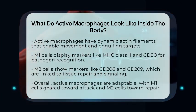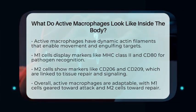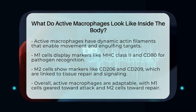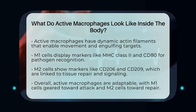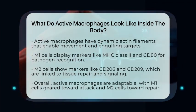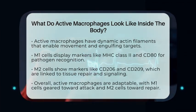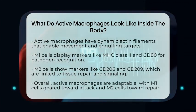In simple terms, active macrophages look like versatile, shape-shifting cells. The M1 type appears larger with many vacuoles inside, ready to attack invaders. The M2 type looks more spread out, sometimes with multiple nuclei, prepared to repair tissues. Their physical features directly reflect their roles in defending the body and keeping tissues healthy.